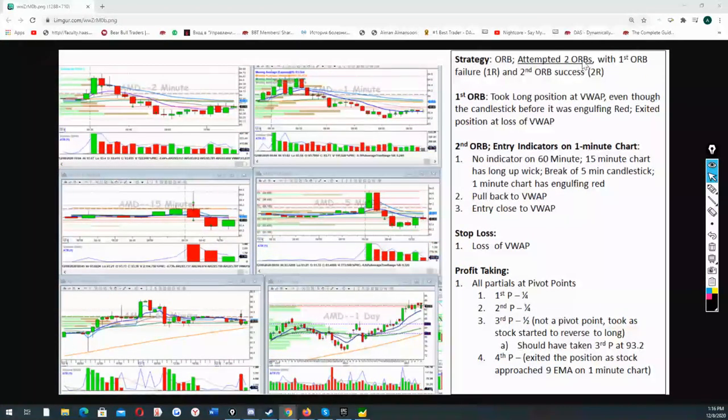You traded open range breakout, attempted to get 2 open range breakouts with 1 failure. And the second one worked at 2 hours. This is good, you see? If you are patient enough and you're letting your winners run, you will end up green. Maybe half hours after commission, but still it's not bad. I mean, depending on your size.